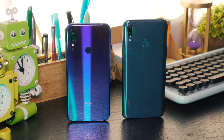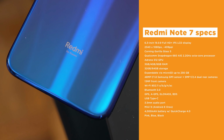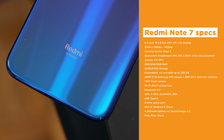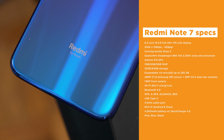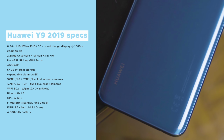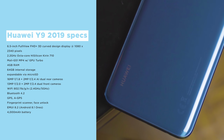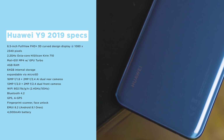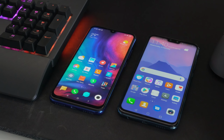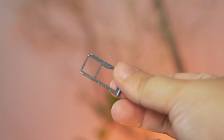Let's do a quick spec rundown. Our Redmi Note 7 is rocking a Qualcomm Snapdragon 660, 4GB of RAM, 64GB of internal storage, and a whopping 4000 mAh battery with Quick Charge 4.0. While the Y9 2019 is packing the high silicon Kirin 710, 4GB of RAM, 64GB of internal storage, and a 4000 mAh battery as well. Storage for both these phones is also upgradable via microSD. The Redmi Note 7 uses a hybrid card slot, while the Y9 2019 utilizes a dedicated slot.